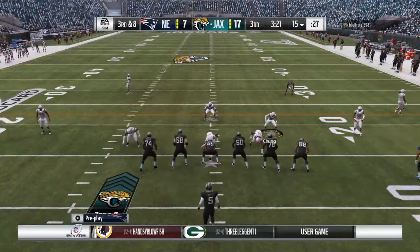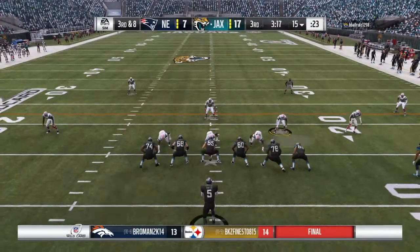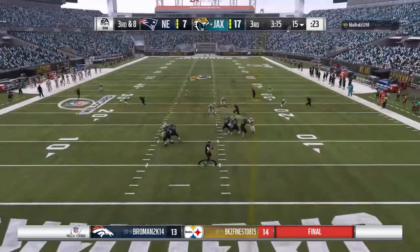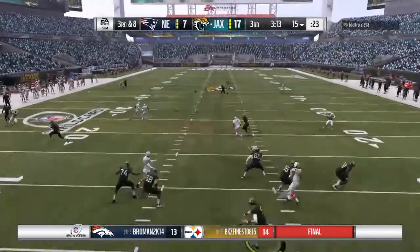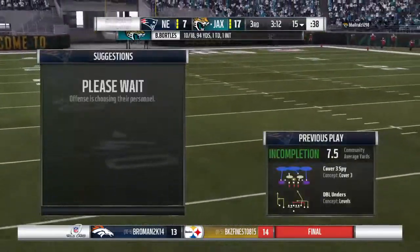Yeah, I wouldn't be surprised now. A little bit of pressure going at the quarterback in the expected passing situation. Throwing, Bortles on 3rd down. He's going to let this one go deep. So they took a shot there on 3rd down, couldn't get it.